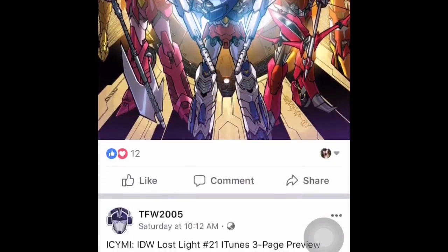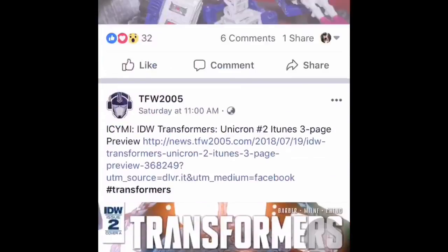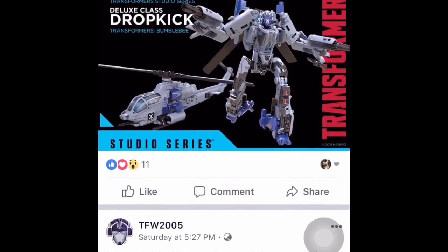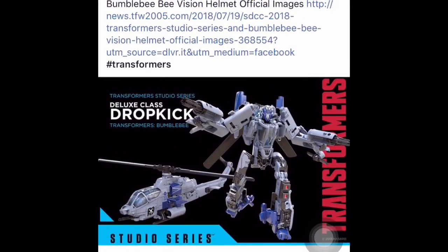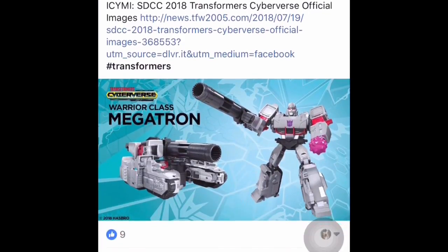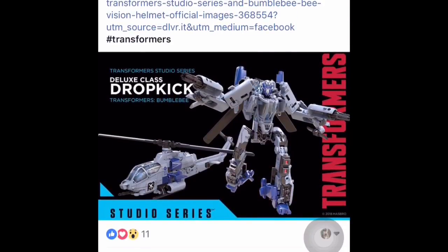I'll probably just wait for the Studio Series. Okay, speaking of Studio Series, here we go. Dropkick. Wow, looking fantastic, looking phenomenal. But I hope he's great in the movie, because if I hate it, I'm not gonna get it. But Studio Series looks good.